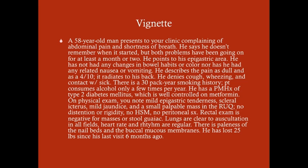He denies cough, wheezing, and contact with sick people. There is a 30-pack year smoking history. Patient consumes alcohol only a few times per year. He has a past medical history of type 2 diabetes mellitus, which is well controlled on metformin.